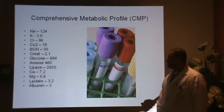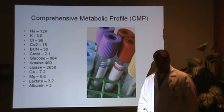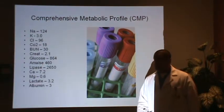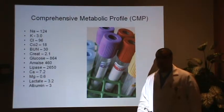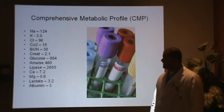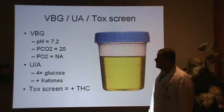The calcium is 7.2, magnesium 0.6. One of the most common electrolyte disturbances in patients who are alcohol enthusiasts, if you would, or had a nice little binging episode, is hypomagnesemia, something to pay very, very close attention to. Lactate of 3.2 with an albumin of only 3.